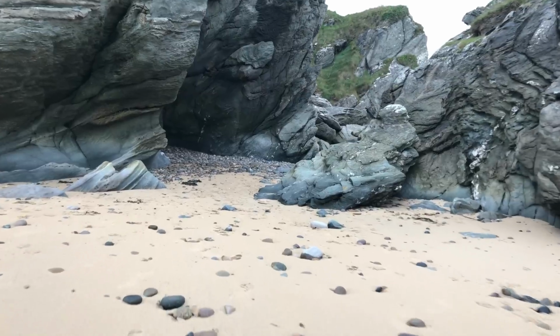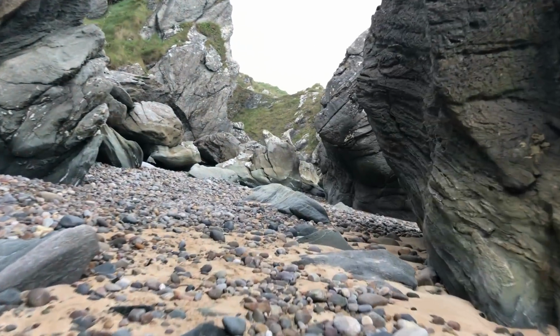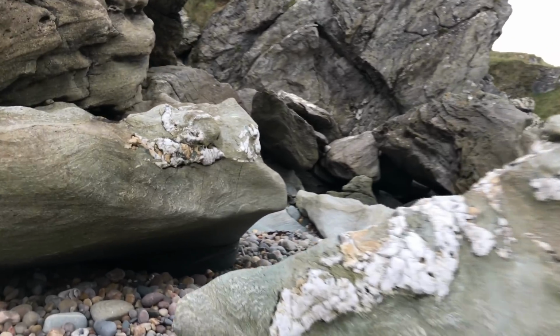A day like today where the tide has already kind of gone out most of the way, then you can actually go through what I like to call the dinosaur graveyard. Huge big rocks and boulders and all kinds of stuff going on there for textures and more intimate shots. So lots of potential down here.